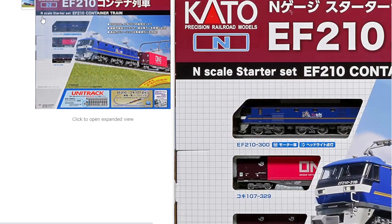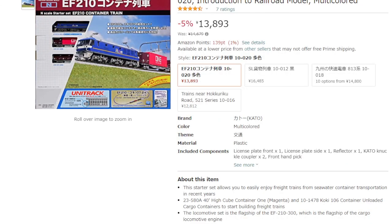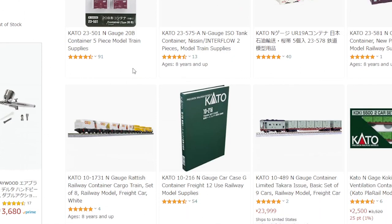You could go for their basic set, get a few containers that way. But I think if anything, it's getting the maroon, just the basic maroon containers, pack of 5 for $7. That's a magnificent deal, because otherwise you're going to be paying 35 bucks elsewhere. Here it is right here.